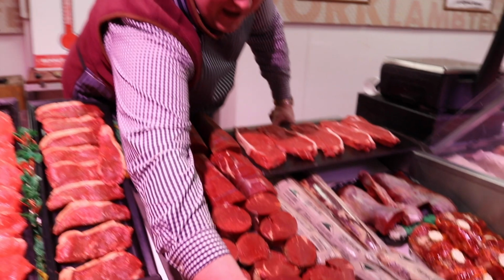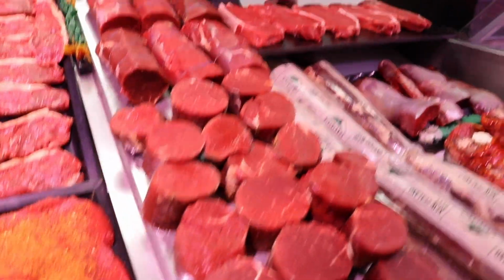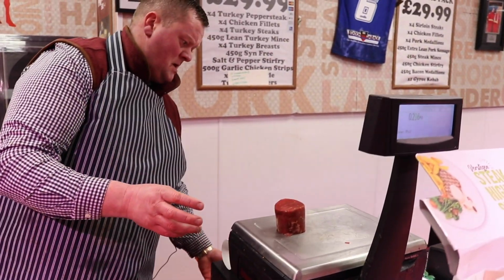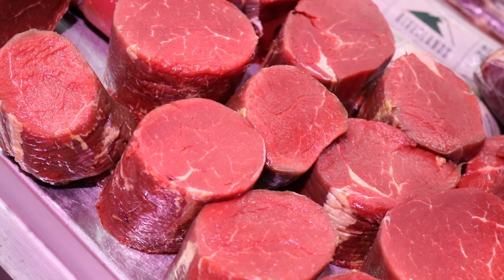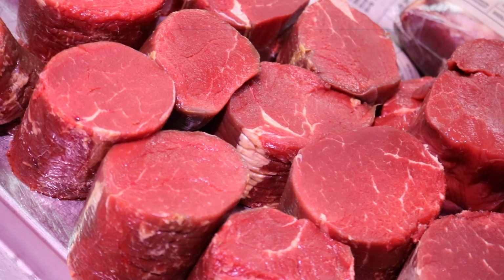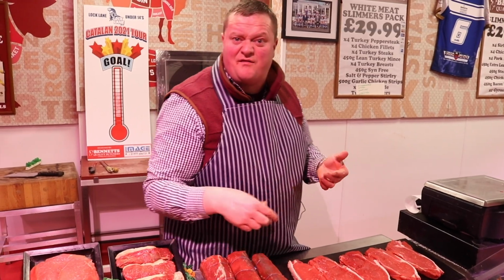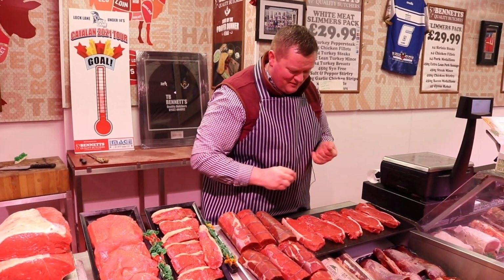Now I've done some thick cut fillet steaks. Look at the size of them. Beauties. Minimum 200 gram. Really thick cut centre ones. They're $5.99 each or 2 for a tenner. 2 for £10, thick cut fillets. Treat your son at home, treat the wife, treat the mistress. Whichever way you want it.